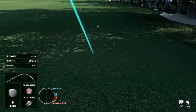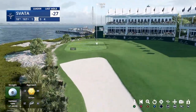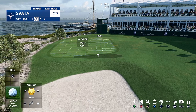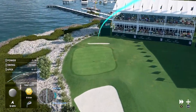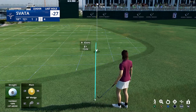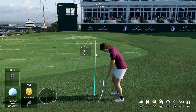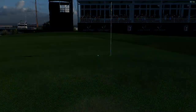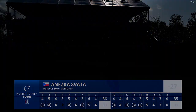It is starting up the right side. Yes, step one out of the way. It is in the fairway at 18. One more good approach shot could just about seal it. So she will tap that in for her par at 18.